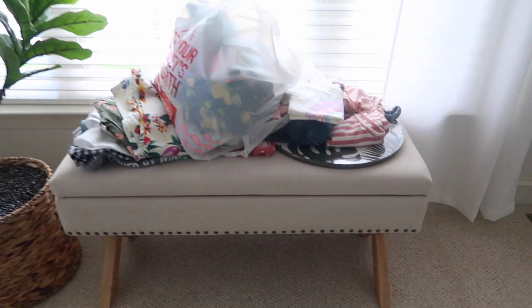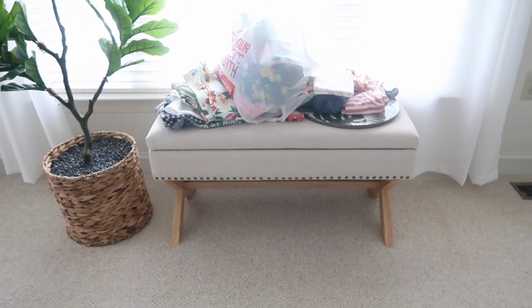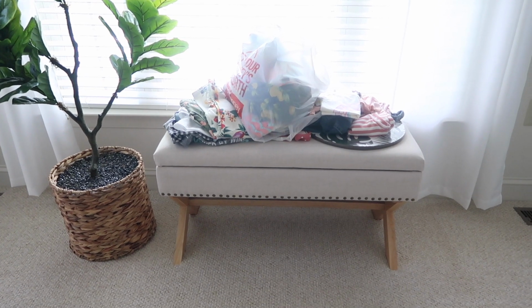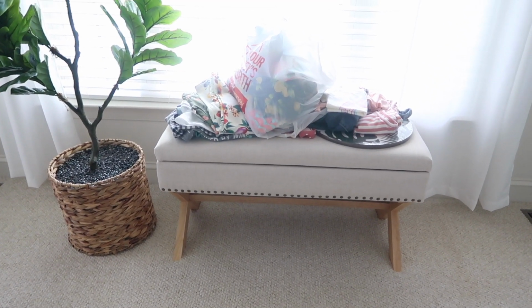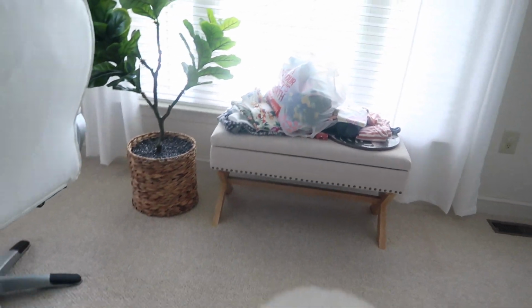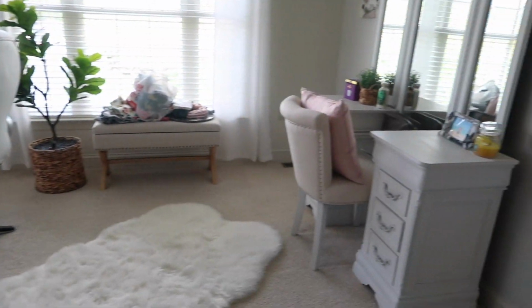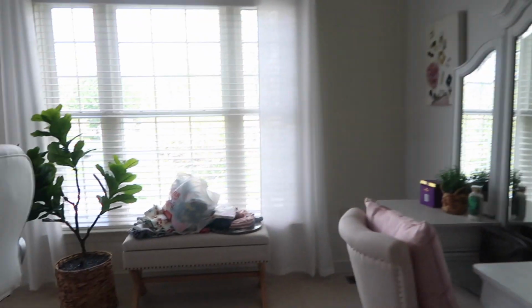And then I did share this beautiful bench with you guys in that video as well, and this is from Amazon too. And everything that I always share with you guys, I'll try to link down below for you, because you guys ask me where it's from. So I love it. I feel like we're getting there in this area. It's kind of coming together. I ended up just throwing this rug here. I'm not even sure if that's staying, but it's getting there.